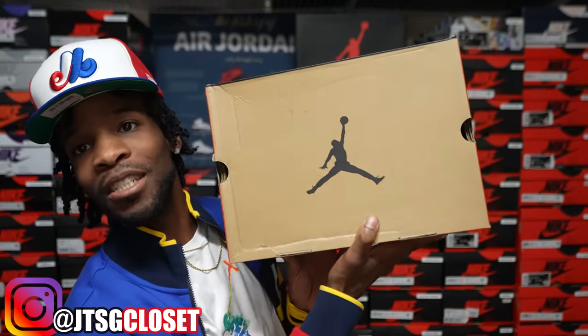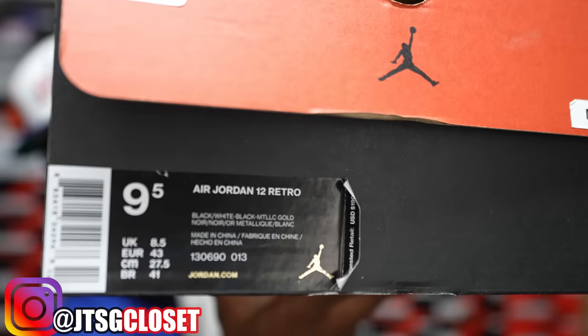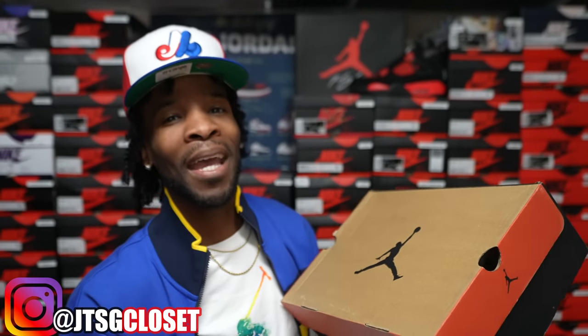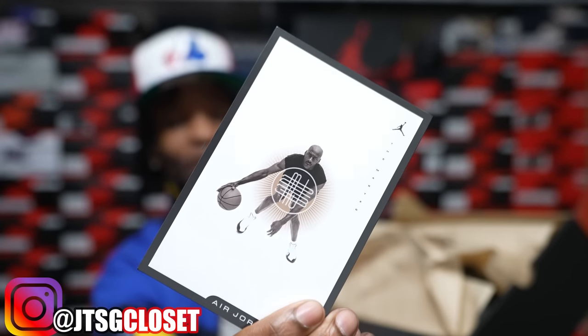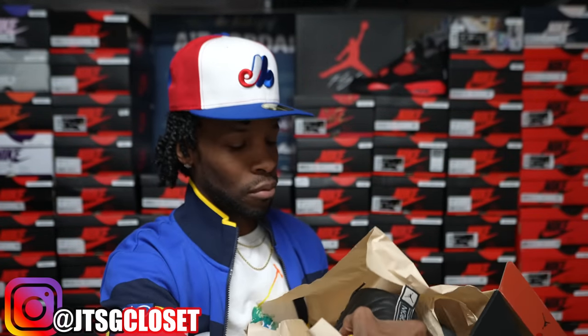Keeping it moving, man. We got some J's again. This is a size 9.5, and this is a classic. I thought twice about this one, but I got cap and gowns. I got black cat 14s. I can't even tell you the last time I wore this shoe, man. This shoe right here comes with a retro card, as you can see. That shoe is in excellent condition, bro.